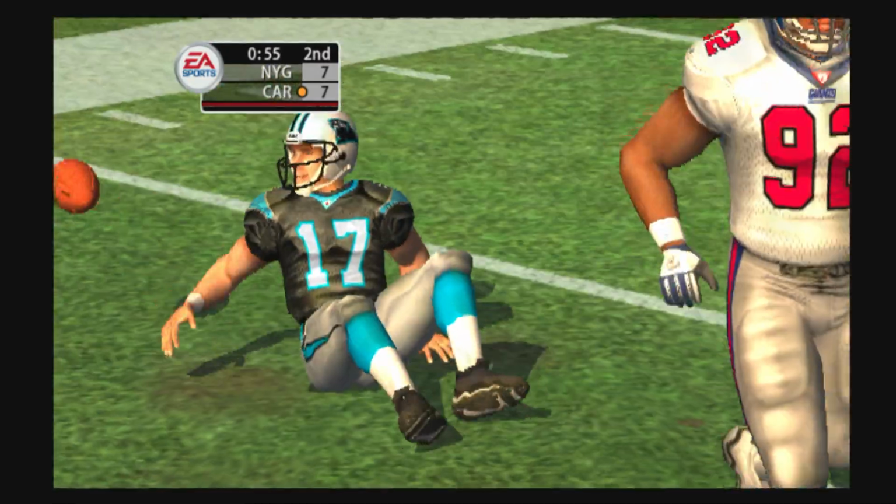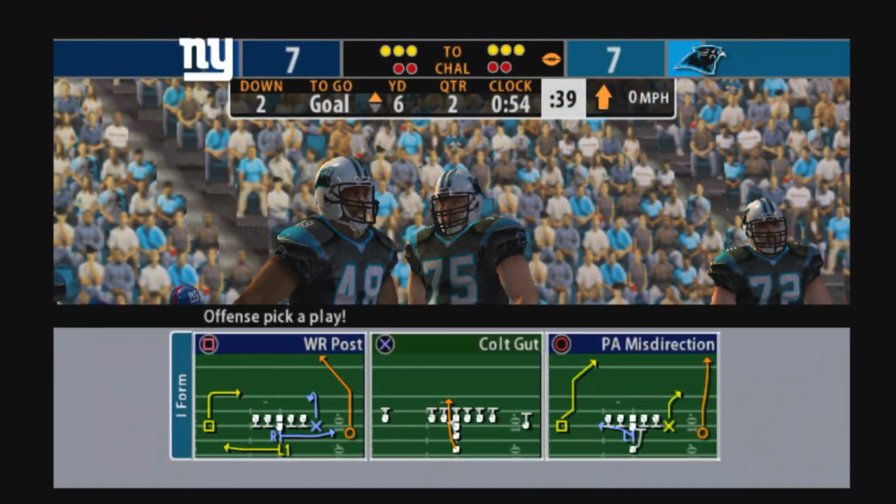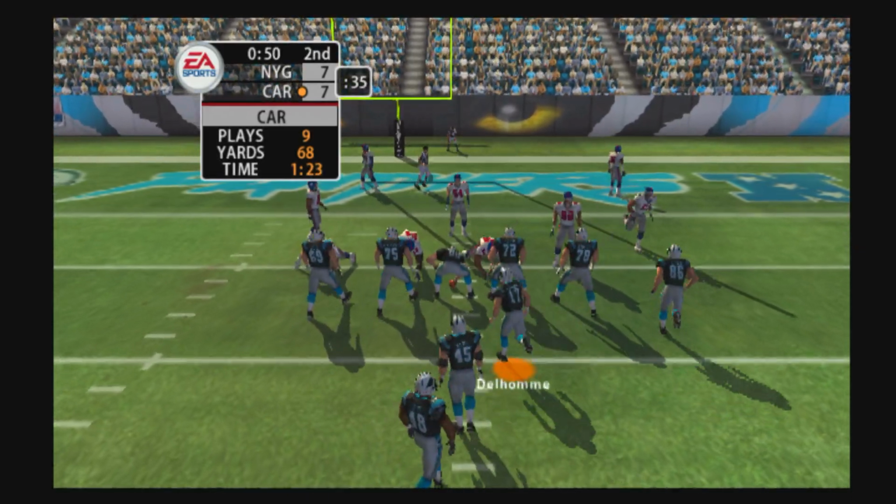Emmons with the stop at the 6-yard line. Well, John, they kept it in the quarterback's hands. And they didn't get anywhere. The quarterback got knocked around, but that was about it.